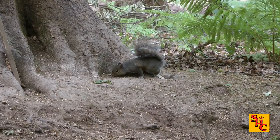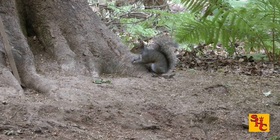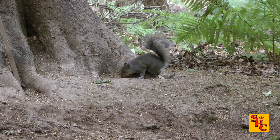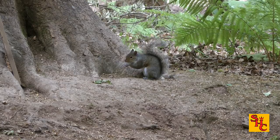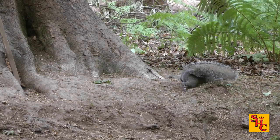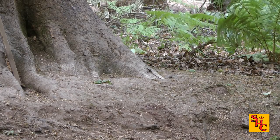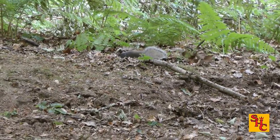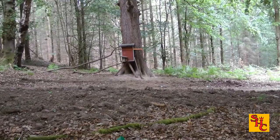More spilt grains by the look of it. That'll do though. Sounds like I haven't cocked my rifle. Oh dear. This time. There we go. Nice shot to the head. Another one bites the dust.